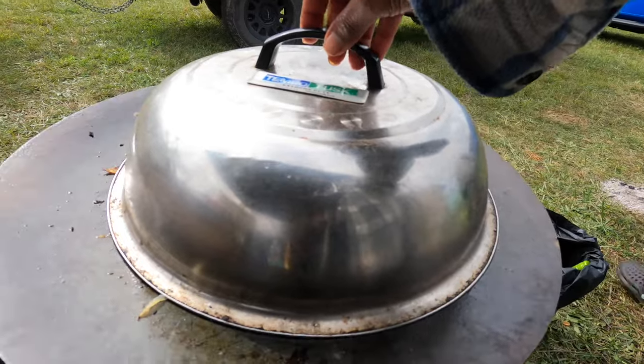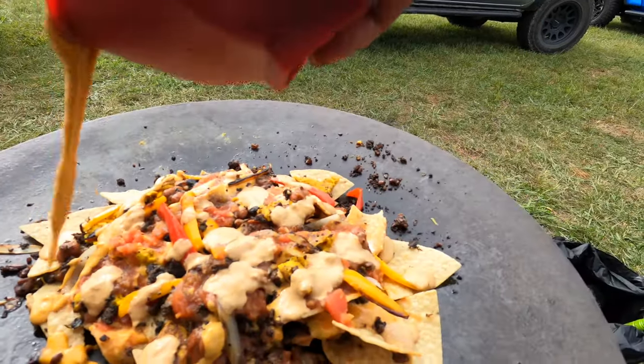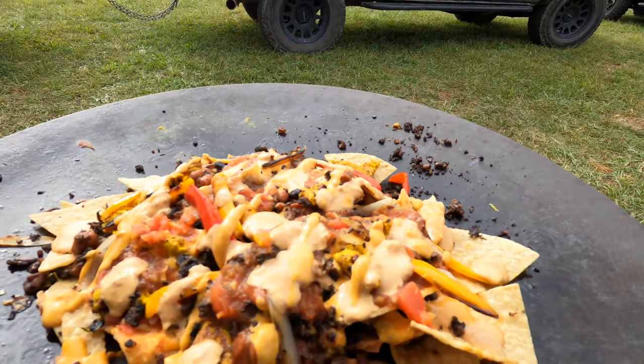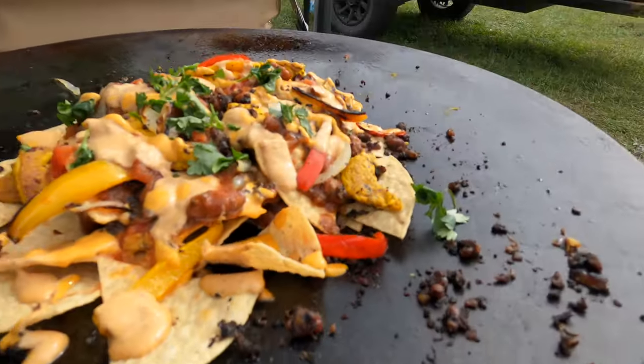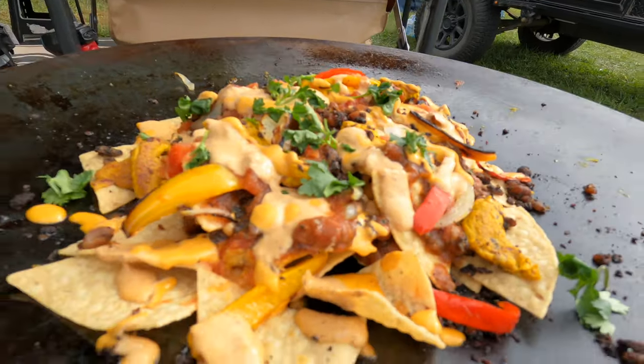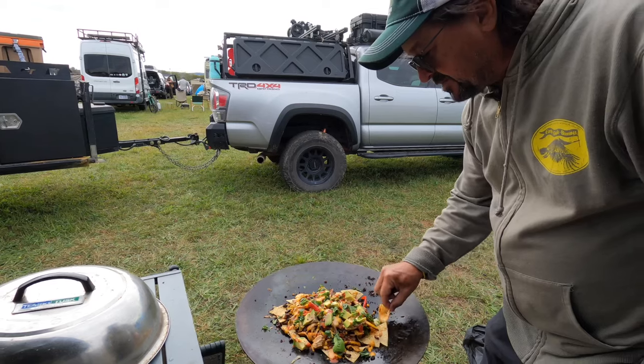Making some breakfast chilaquiles this morning. Last breakfast. It's Sunday. We can't leave Sunday without making a little brunch, so we've got some breakfast chilaquiles to send us off this morning. I hope everybody likes it. Do you want some chilaquiles?